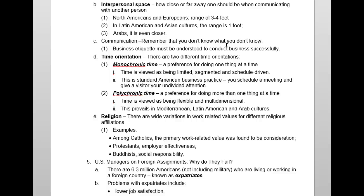Time orientation is interesting. In the U.S., we look at monochronic time, which means we do one thing at a time. We're very much time sensitive. If we schedule a meeting, we expect it to start, and we try to use our time efficiently. If you look at polychronic time, that's where we do several things at one time. It's very flexible. It's multidimensional. There's nothing set. You can actually experience this within our own country. If you go to the southern part of the country, down in South Carolina, Georgia, and Alabama, they move on a different time frame, as do Latin American and Mediterranean countries.